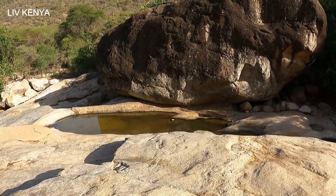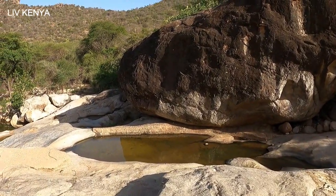The sliding rocks we've just used, there's some cash that will be collected and taken towards the community, and it will support the community. 300 shillings. This is just amazing. And by the way, I'm excited about sleeping in a manyata. I really want to know how it feels to live like the pastoralists here, the Samburu people.